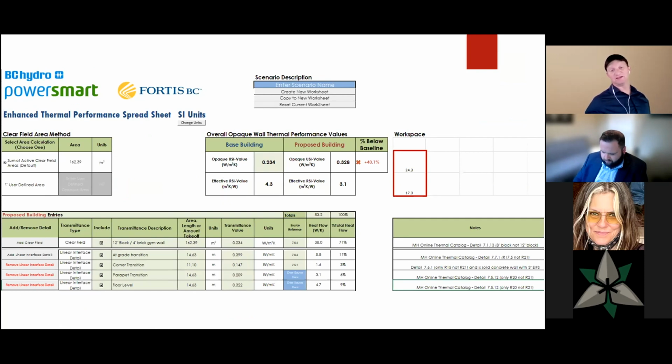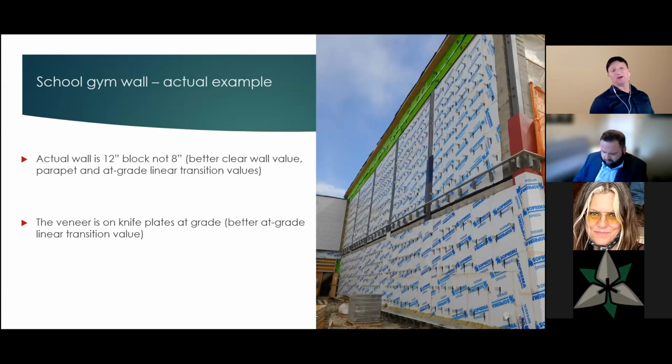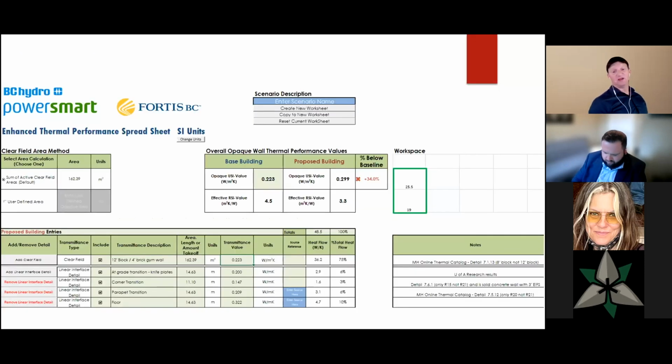estimated in the detail. But again, the wall is actually 12 inches, and you can see on the very bottom of a wall, the shelf angle is on knife plates. So if I account for those two differences, my clear wall value is actually higher. It's R25.5 because it is 12-inch block, not 8. And with the more accurate thermal models, I drop down to R19 instead of R16. So we basically, again, gained R3 on a wall, or saving yourself 3/4 of an inch of insulation.